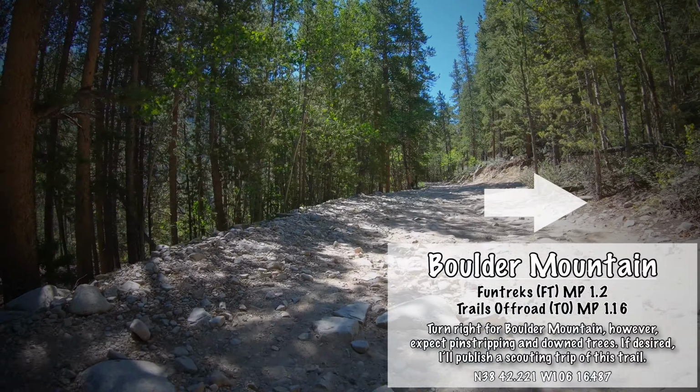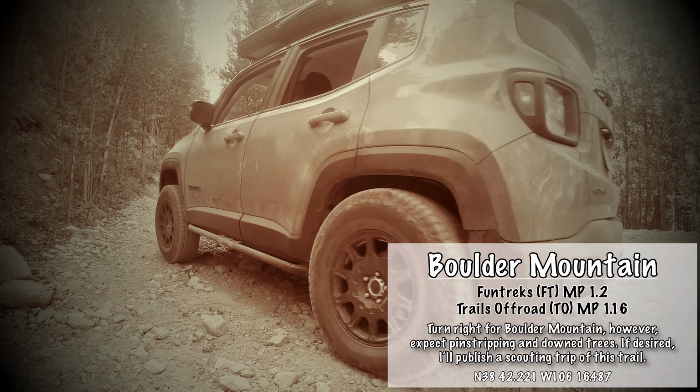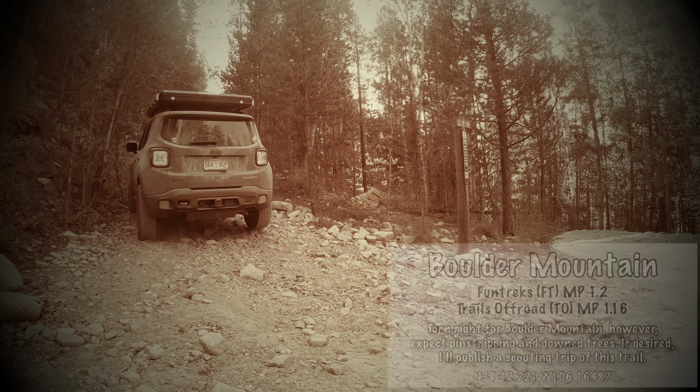This is where you'll make a sharp turn to the right to go see the Boulder Mountain Trail, and if you guys are interested in that, I might have some footage for you.